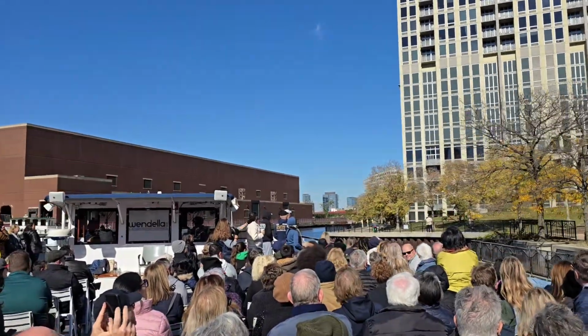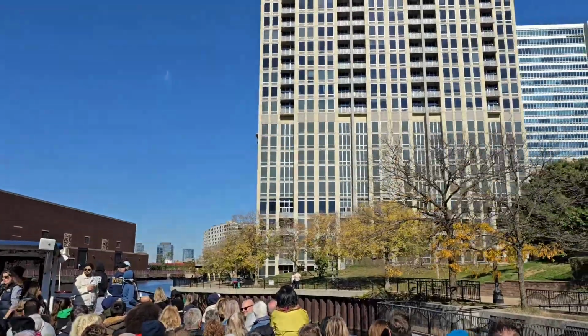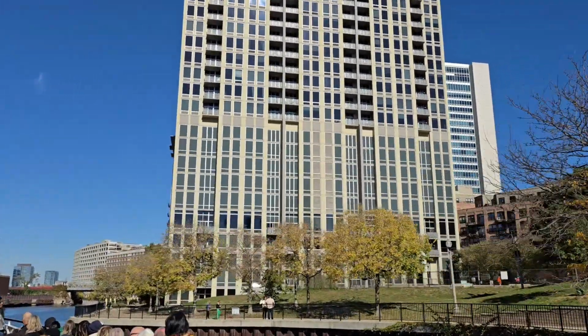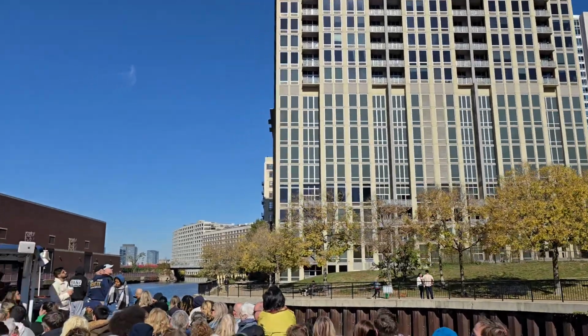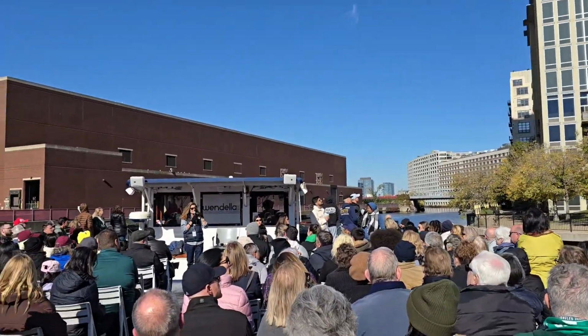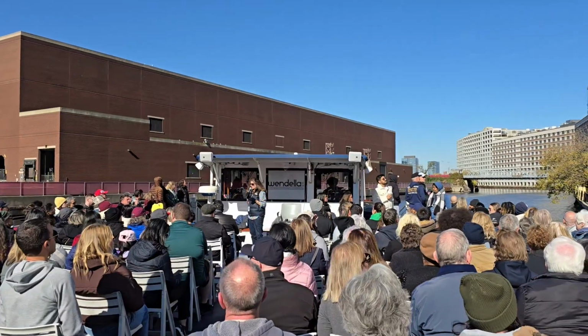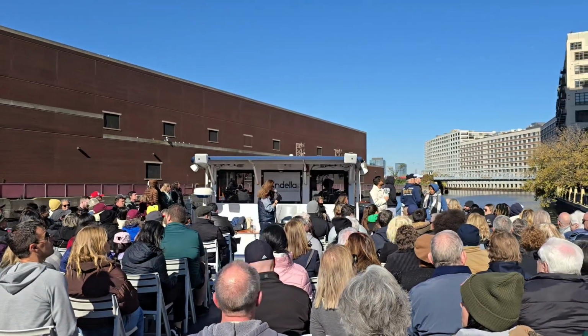Now, where the white columns are, that's where the elevators are. And then where the windows are, that's where the office is. So no matter what you did for Montgomery Ward's, everybody got an office view in the exact same size office, regardless how much money you made or how much money you made for the company. Kind of an interesting business philosophy.